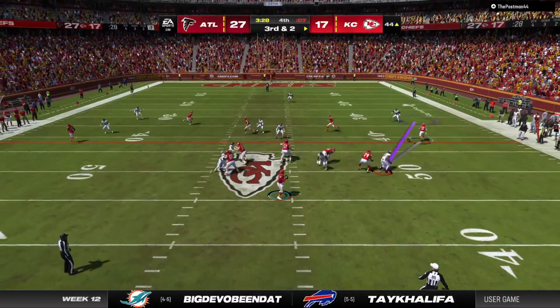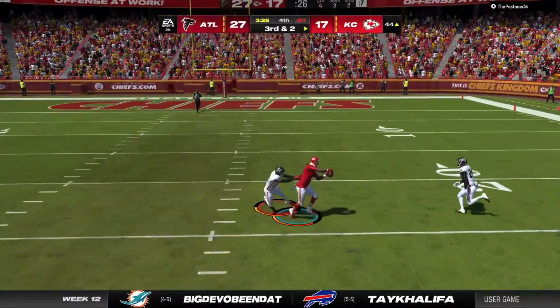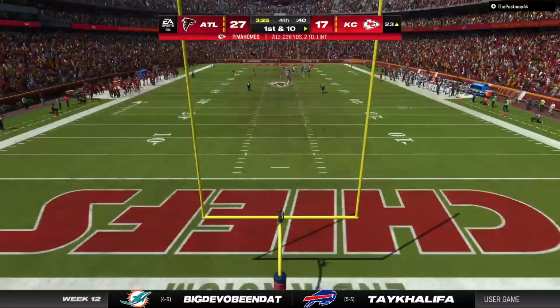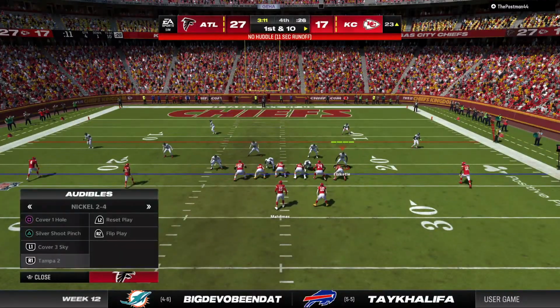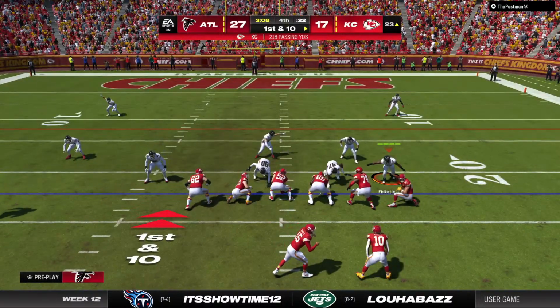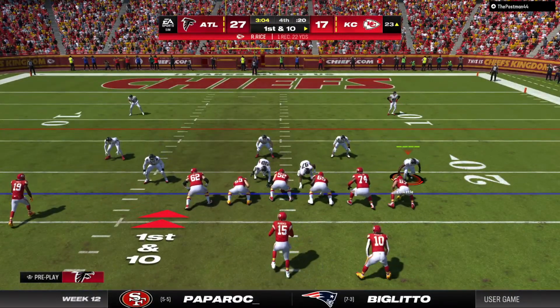Mahomes going to throw. Work in the middle of the field, and he's got a man, complete. And he goes down, but not before getting this inside the 25. And now they're in the hurry-up.